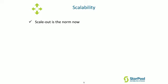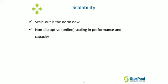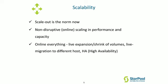Do I need more performance? I can add more IOPS. Can I add more capacity? In most cases, you add also performance, but this is what you can do. Again, non-disruptive. Again, all the scalability of the system is done online. And this is not only for increasing your cloud capacity, but also for day-to-day operations.